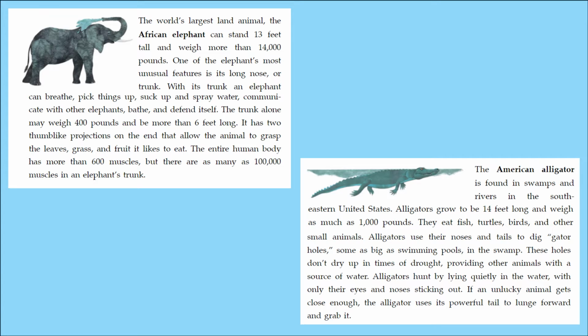Alligators hunt by lying quietly in the water with only their eyes and noses sticking out. If an unlucky animal gets close enough, the alligator uses its powerful tail to lunge forward and grab it.